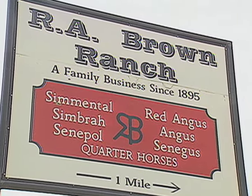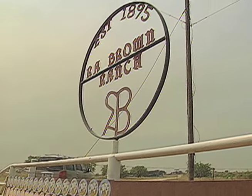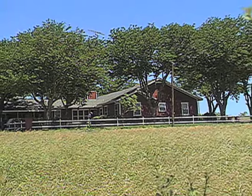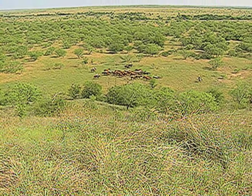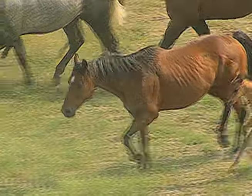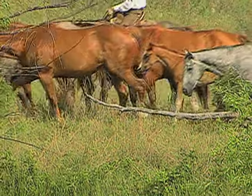The R.A. Brown Ranch was selected as the AQHA Bayer Best Remuda winner in 1997. Located in Throckmorton, Texas, a sleepy town just an hour north of Abilene, the Brown family ranches 84,000 acres with some 1,900 head of cattle. The R.A. Brown Ranch is home to 50 geldings, 40 broodmares, and 5 stallions, all chiseled out of the foundation bloodlines of the AQHA itself.